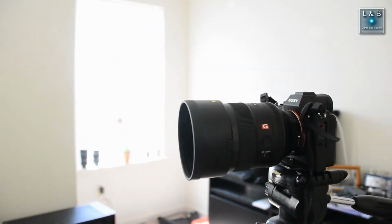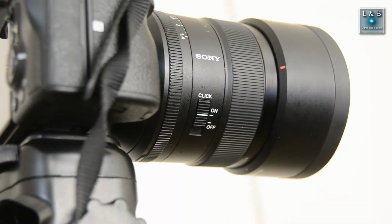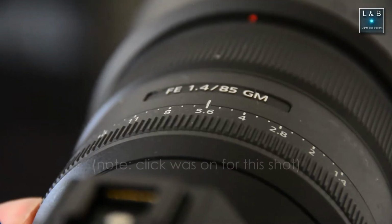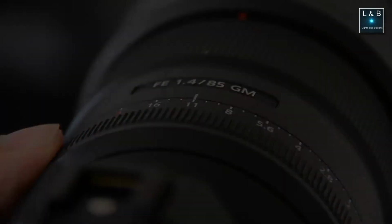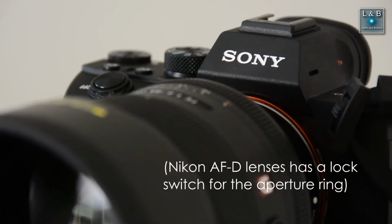For example, in the 85mm 1.4 G Master lens, there is a declickable aperture ring, so you can adjust your aperture on the fly, and if you're doing video, you can declick it so that you can smoothly shift between apertures. Do you guys take advantage of this feature? Let me know in the comments below. I find that sometimes I accidentally bump into this ring, but I guess you just get used to it.